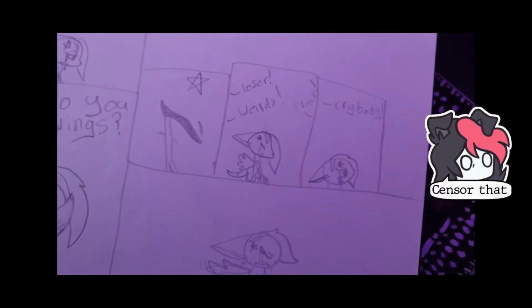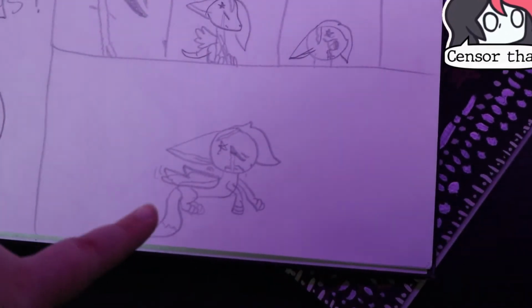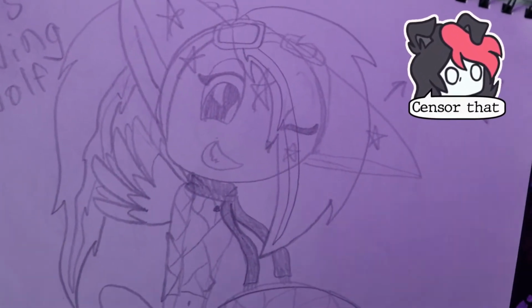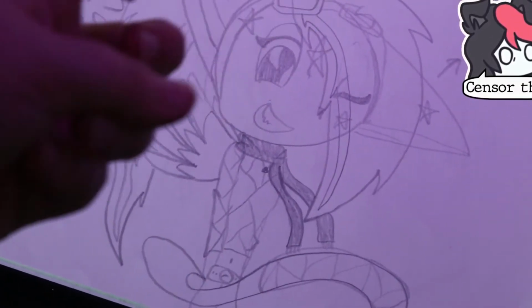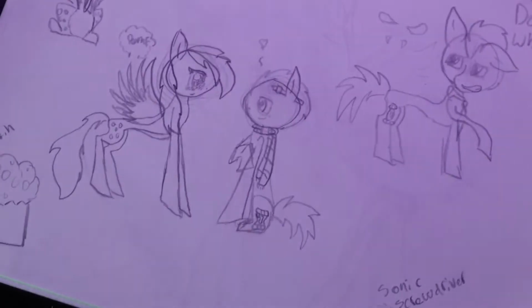She cries. I'm sorry there's a shadow. I can't really do anything about that. Loser, weirdo, freak, crybaby. Oh no. Okay, second OC. Well, I guess this wasn't really an OC. Clearly it was supposed to be me. I guess this is me as a wing wolf. I guess wing wolf was like my species that I made up.